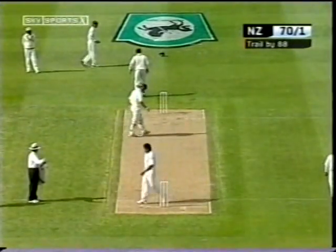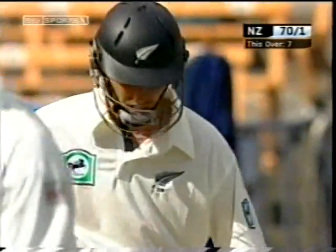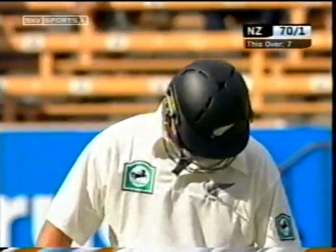Nicely timed by Sinclair. Beautifully timed, in fact, and that's gone away for 4. Gee, he just punched that. He just looked to find the gap and picked up a boundary instead. 70 for 1.